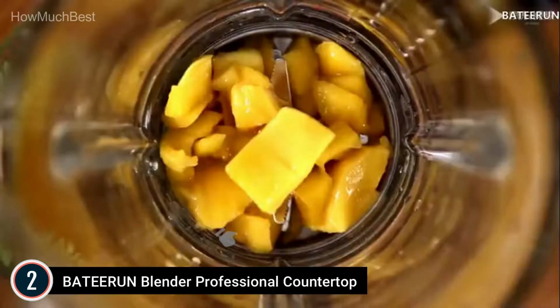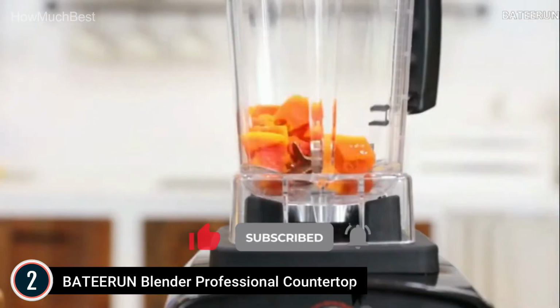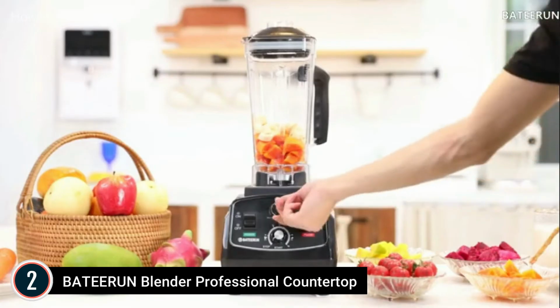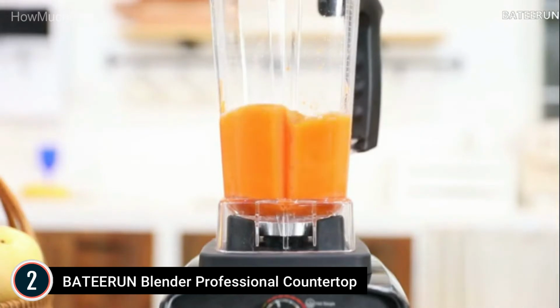Safety and timer design. The BATEERUN blender will run only after the container is inserted into the base properly, which is safer. And you can preset the working time according to the ingredients. This kitchen blender will stop working automatically.